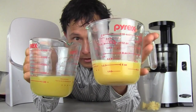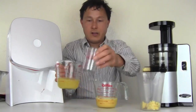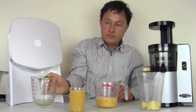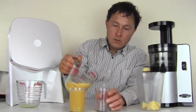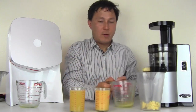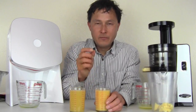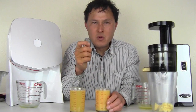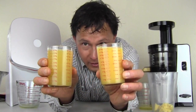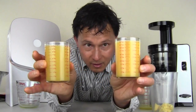This juice from the VSJ843 is significantly darker. Let me pour it into a different container so you can see it a little better. Wow. I even feel the density of the juice when I'm pouring it. This is like pouring water, really thin. And this is like pouring, not quite a smoothie, not something blended, but it's a lot thicker. But look at that. If we just slosh it back and forth, you can see how it sloshes. But I don't know if you can see the differences, man.